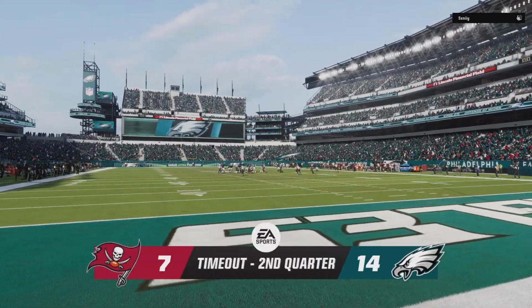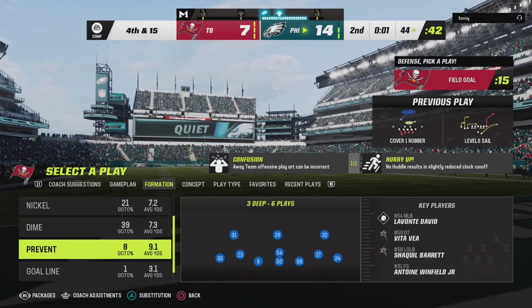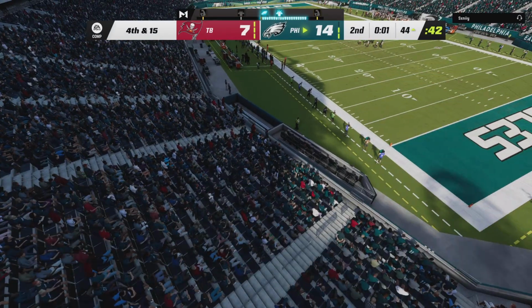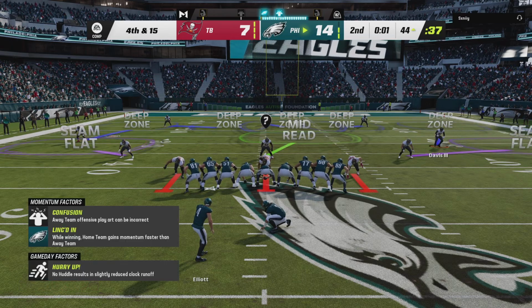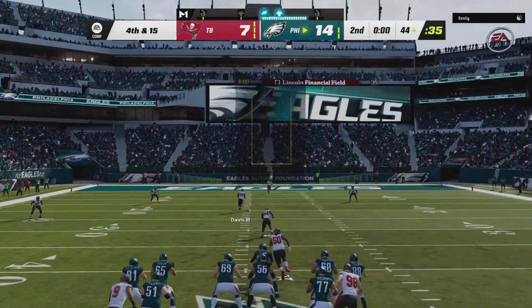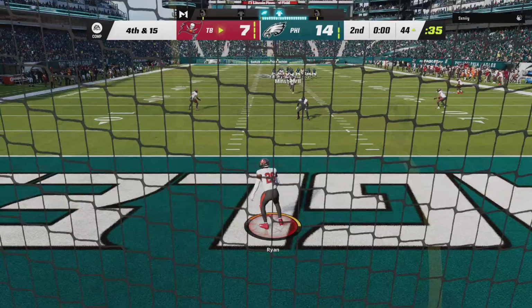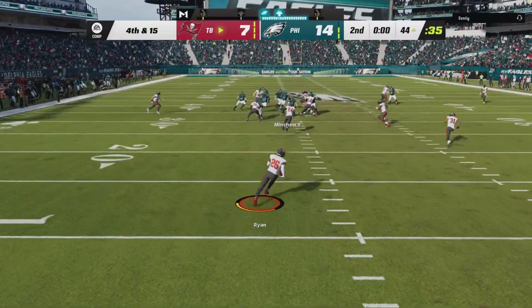And with just 1 second remaining in the first half, they'll call the timeout. Here's Jake Elliott. Career long, by the way, for him, 61 yards. And this will be spotted on the other side of the field. It's a 61-yard attempt. And now the half not quite over yet. This is a live football on the miss.